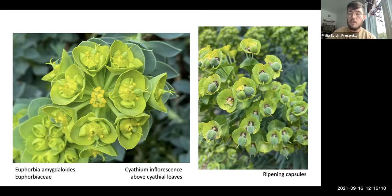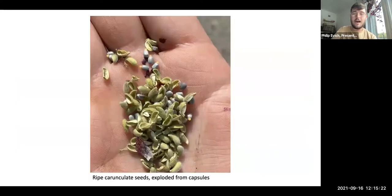Over on the right, you can follow the female parts beginning to swell into these ripening capsules that are still green. And if you do not do anything with the plant, you will quickly notice that these capsules explode all over the garden. So sometimes when you want to control a euphorbia in the garden, you will cut the ripening seed pods just before they begin to explode, or otherwise you'll have certain euphorbias all over your garden.